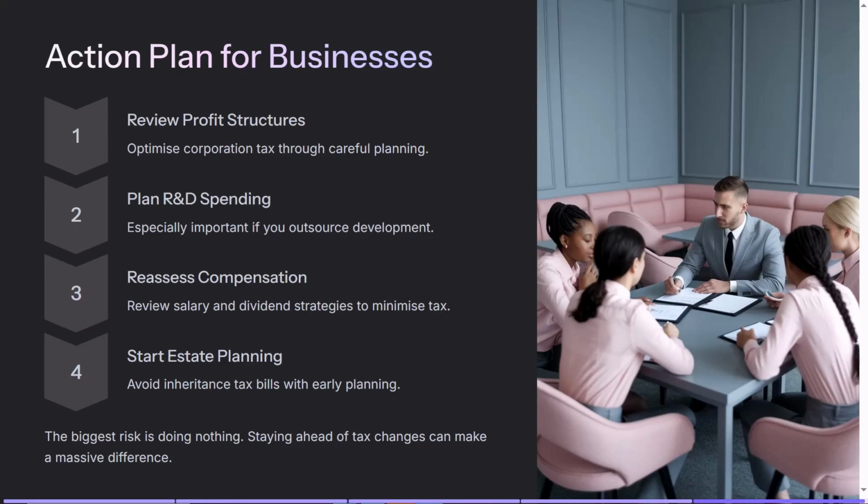What are we going to do now? How are we going to begin to counteract these changes in taxes that we're going to see in 2025? So businesses, what can businesses do? Well, they can begin by reviewing profit structures. We spoke about optimizing corporation tax earlier, and that's a big step in the right direction. The next thing is planning that R&D spending carefully, making sure that you're outsourcing as little as possible to make sure you're maximizing the tax relief that you can get on it.